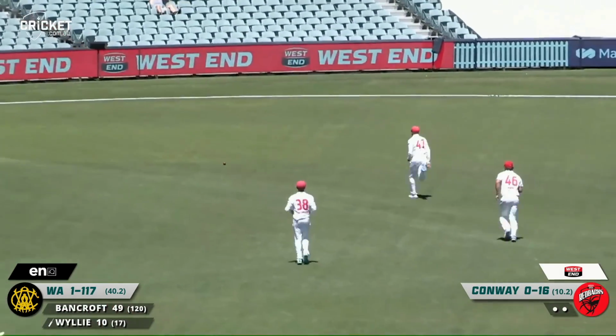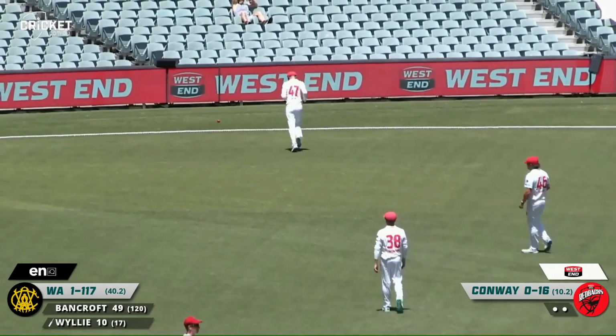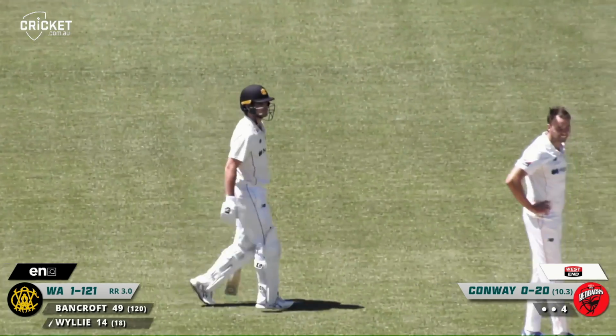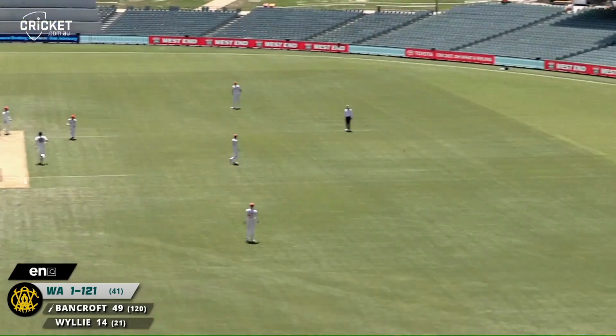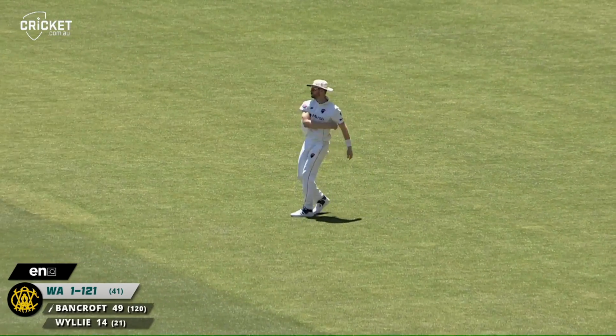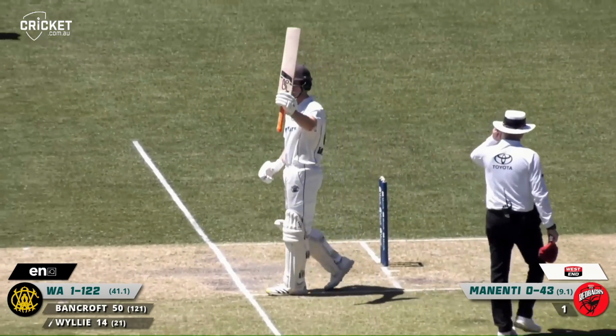Edging through the gap, racing away down to third man. It'll go all the way for 4. So another boundary to Wiley. He moves up to 14, scored 1 for 121. And that should be the half century. It will be. Clips it out to deep midwicket, and McAndrew does the fielding. So 50 to Bancroft. A good knock.